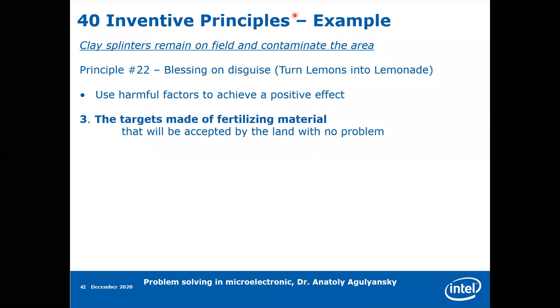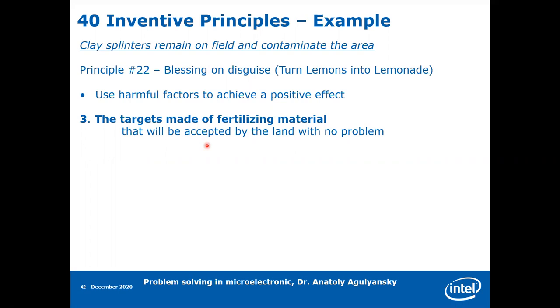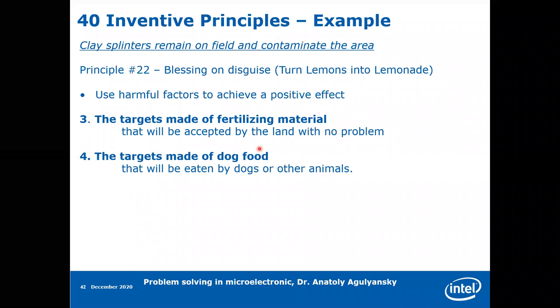Okay. So if we return to the clay splinters, the target could be made from fertilizing material, and we will spread the fertilizer. This is a third solution. The fourth solution, targets could be made from dog food, for instance, and animals or dogs will eat it. And the forest or park will be clean. So I want to say it's not easy, but it's very interesting.